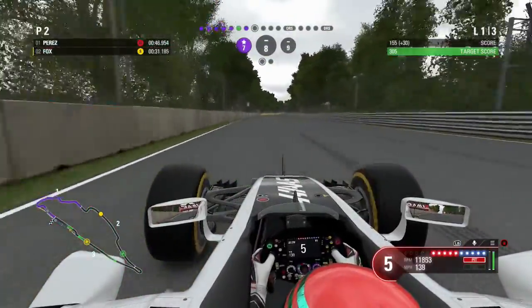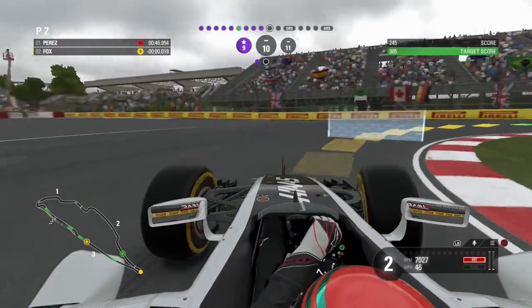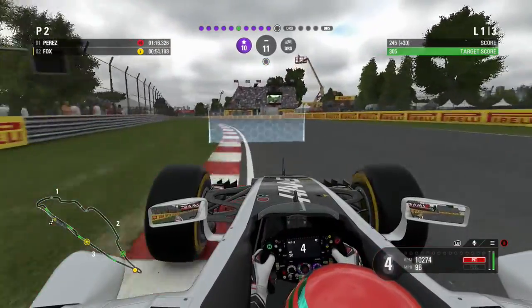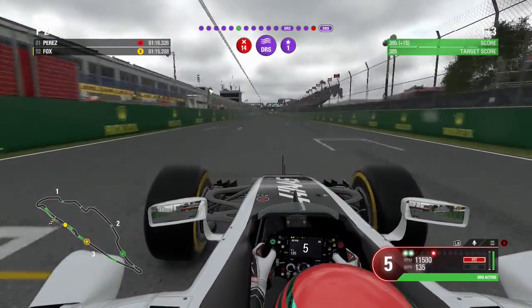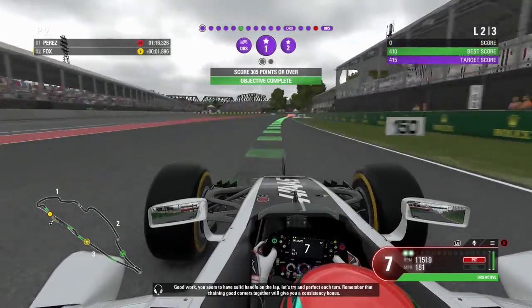Now as it stands, our team is progressing relatively well compared to the likes of Williams and also to the likes of Force India. Force India is dropping off a little bit. Williams is progressing well and we're actually catching Williams, so with a bit of luck we should be able to overtake Williams soon enough. But anyway, that's the first thing I want to get out of the way.